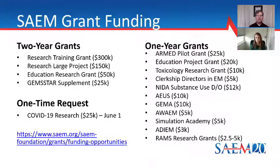This year, we have one additional funding opportunity for those who are conducting research related to COVID-19. The time of application for that is getting very close. So please consult the website and apply for that if you're doing work in that area. You can find updated information on the SAEM website either through the link listed on the slide here or by searching for SAEM funding opportunities to learn more about the criteria for each of these grants and eligibility.